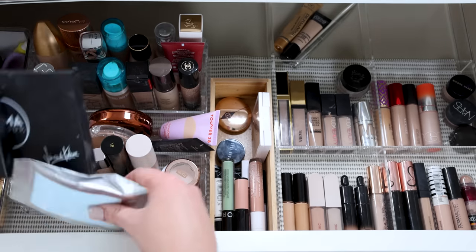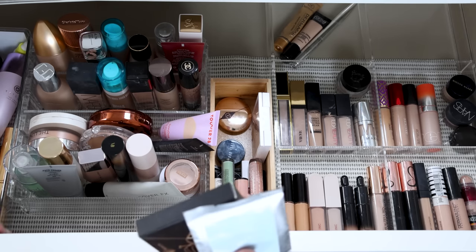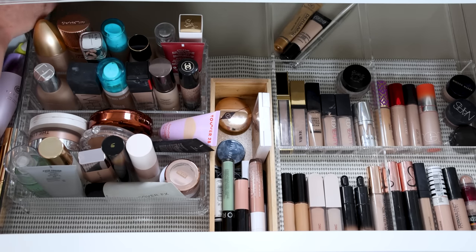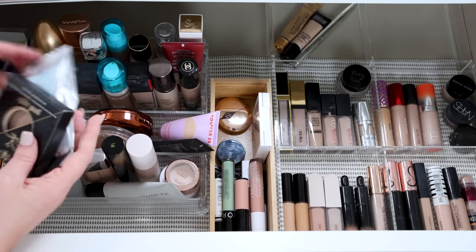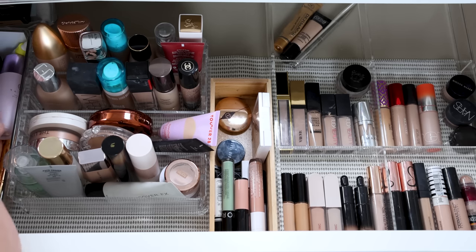So I actually think I'm going to move these. I did have these ones down the front. This is my RCMA palette, which, do I want to keep that? No. I'm going to pop that in there for now. I'm just going to pop these. So I've got an extra KVD Good Apple and another M Cosmetics cushion foundation. It just came with a refill, so I've got them down there. I'm going to put this RCMA palette in this thing here.